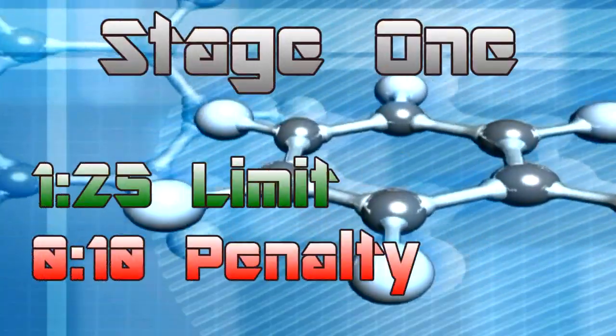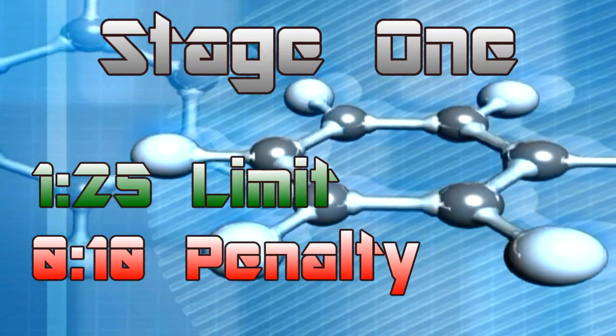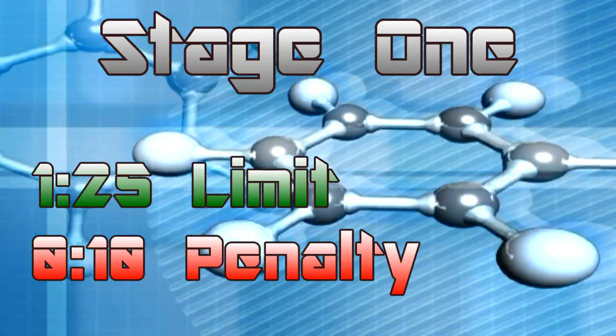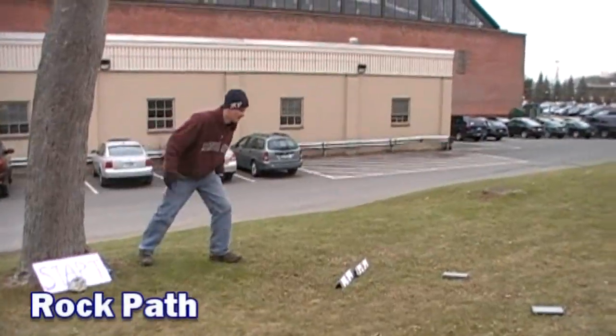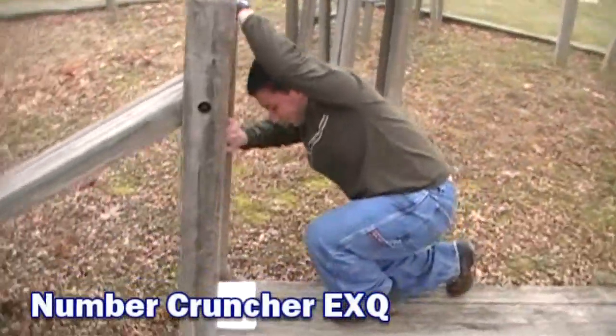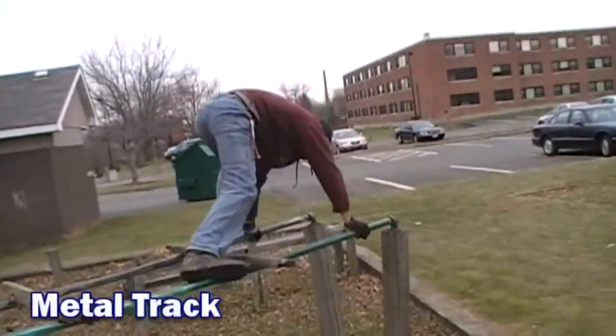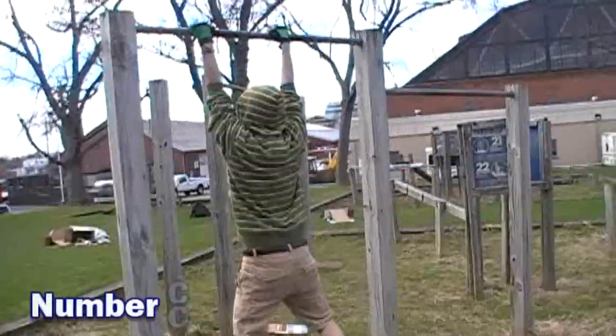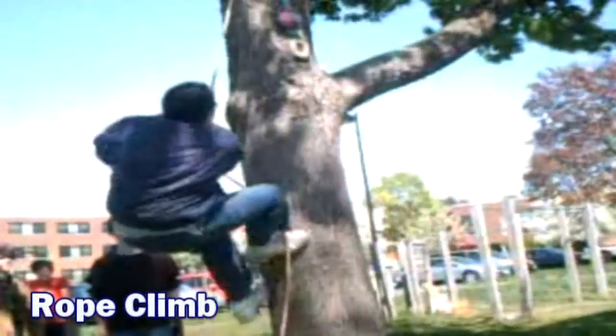For stage 1, 22 and 17 will have 1 minute 25 seconds to get through the obstacle course, and penalties will deduct 10 seconds from their time. First, test subjects will have to get past the rock path, then the number cruncher EXQ, then the metal track, followed by the super hurdles, the deceptor, the number cruncher EXA, the heavenly delivery, and finally, the rope climb. How will they do?